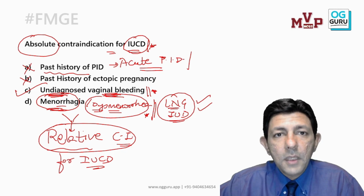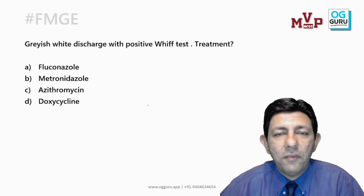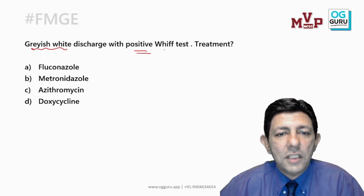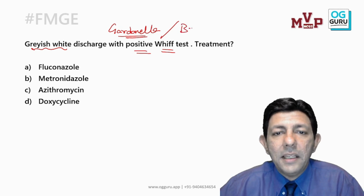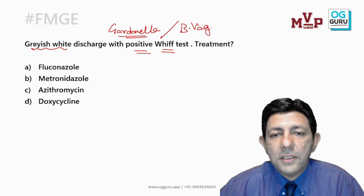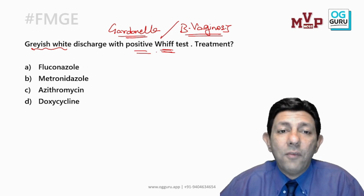Okay, so moving on to the next very important MCQ. Yes, one topic of infection, one MCQ surely comes. Grayish white vaginal discharge with a positive whiff test. So what is it? Yes, this is a Gardnerella infection, also called bacterial vaginosis. So bacterial vaginitis or bacterial vaginosis. And what is this whiff test also I will tell you, and what is clue cell.